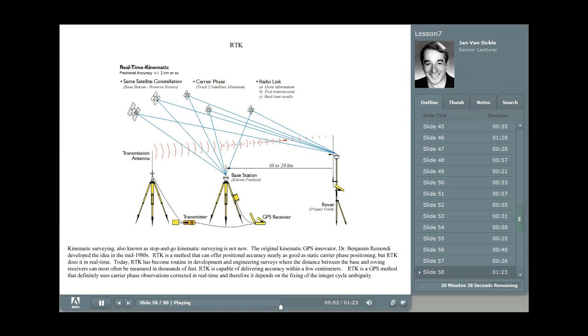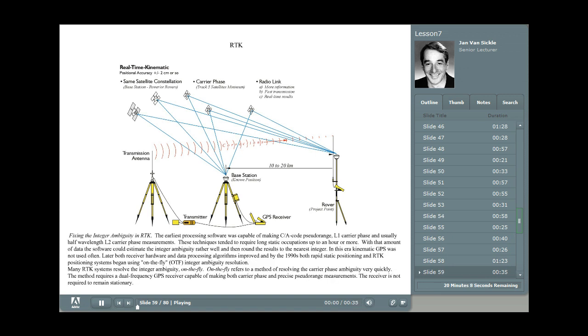But the same concept is here. The base station, this would be set up at a known point, maybe an NGS brass cap. And then there'd be a transmission antenna associated with it, a radio transmitter. Then the rover would work at the unknown points and the real-time corrections would happen. Again, this is used for more accurate work. And notice that the baselines, in other words, the lines that can be occupied with this system, are 10 to 20 kilometers, which is considerably shorter than DGPS's effective range.